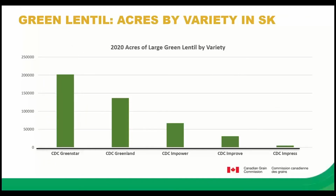Now that's only from 4,400 acres that were in production, but it's a good sign of what's to come. So this now shows the data for 2020. And again, here Green Star captured 45% of the large green lentil acres, with all the other varieties showing some decrease again.